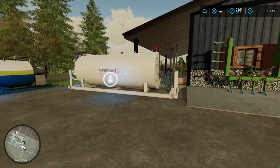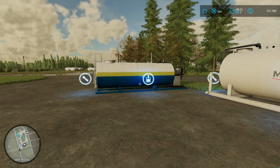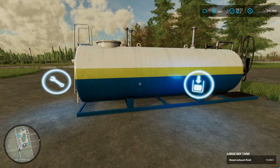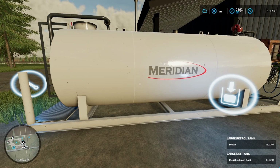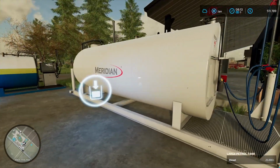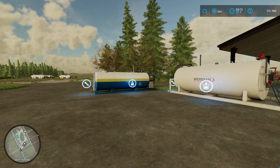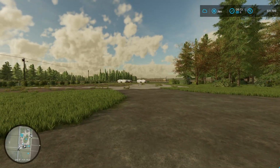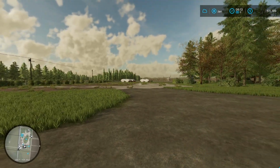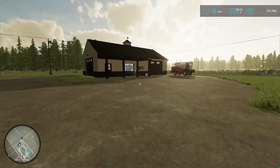And I moved and upgraded the fuel and the def. So we have our def tank over here. It is full, 15,000 liters. And we have 25,000 liters of fuel. So we are good to go. We should be good to go on fluids there for a while. You can see our greenhouses are over there doing its thing. So we may have to move some stuff from there at some point.